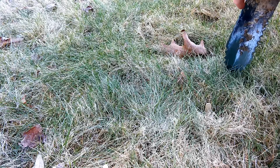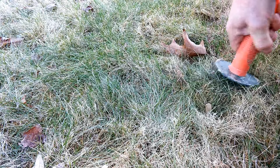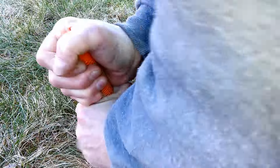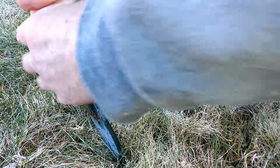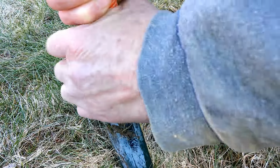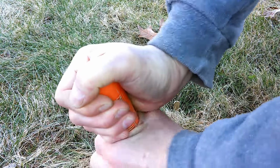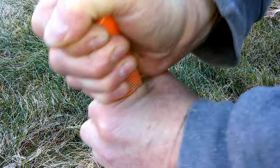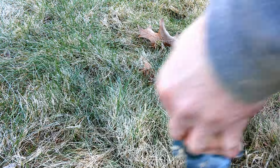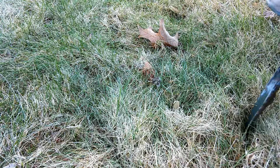The sharpened digger works really well. Eight inches down. We'll see. So far, the bounty hunter's been pretty good about predicting depth. And it's on auto discriminate, and it doesn't seem to be iron. I'd really like to find a 50-cent piece.